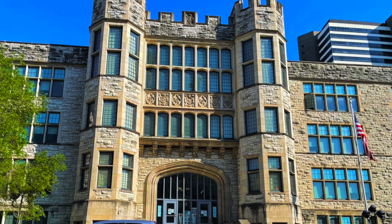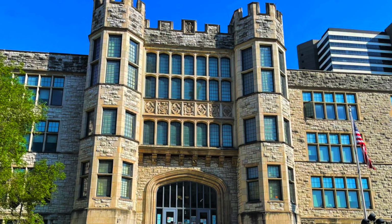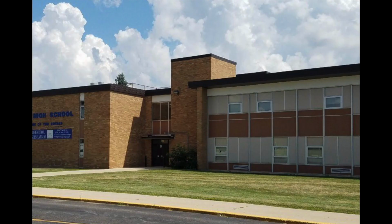Can you see the difference between the old world and our world? Are they similar? Even a little bit? Can you see which one is a castle and repurposed into a high school? And which one is not a castle and built by our current civilization?